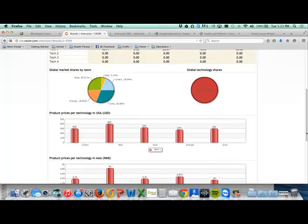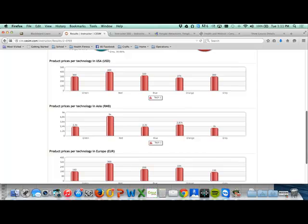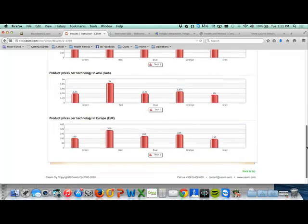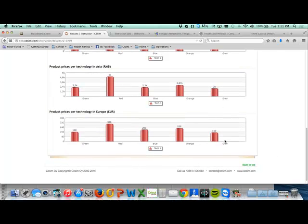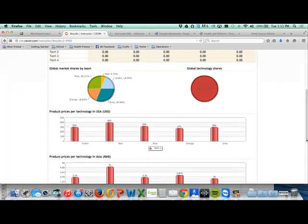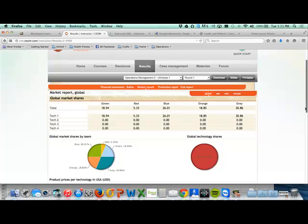When you scroll down a little bit further and look at Asia and probably what was sold in Asia, I think that probably helped Team Gray out considerably. I'm not sure how much volume-wise was sold in Europe for Team Gray either, but those two areas came in lowest from a price perspective, and that tends to get market share because people want to buy that product, but you have to have the right product in the right region for the right cost.